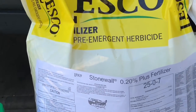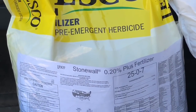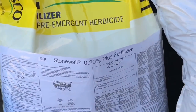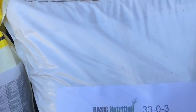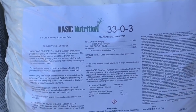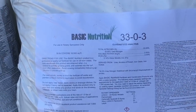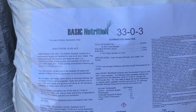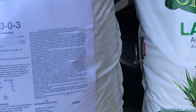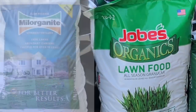This is a Stonewall type fertilizer, which has a pre-emergent in it. It's basically prodiamine. This one right here is just a basic fertilizer. It's 33% nitrogen. It also has 2% iron in it, but it has 3% potash in it also. Now this right here, something new I'm trying. You don't have to try this.